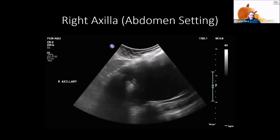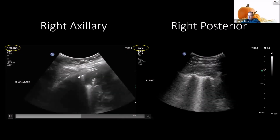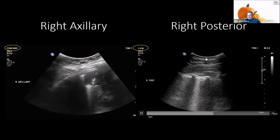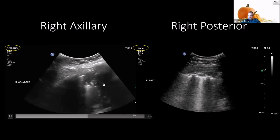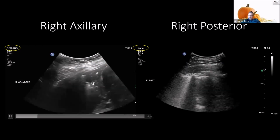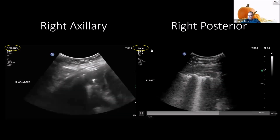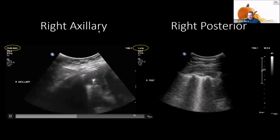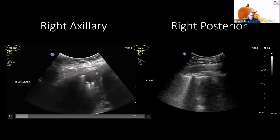So we're in the abdomen setting here, and I'm mostly looking for probably a pleural effusion. And we have liver, and we have not a great view, to be quite honest, but we have something maybe here. This is abdomen setting, and then this is lung setting. So now we've moved the probe a little bit, and you can see more consolidation here with some static air bronchograms, most likely, and some good B lines, skipping different pleural spaces here, right posterior on the lung setting, right axillary on the abdomen setting. But what I don't see clearly is any evidence of pleural effusion.